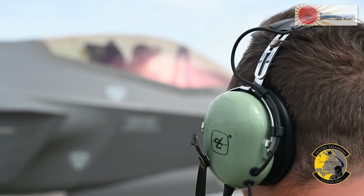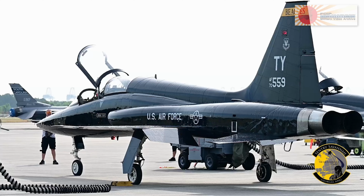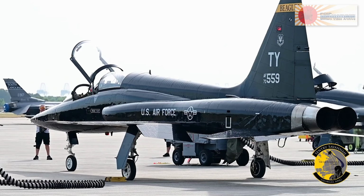Sentry Savannah is NGB's premier counter-air exercise, specializing in fifth and fourth generation fighter tactics. As the exercise director, I designed Sentry Savannah to be in line with the Chief of Staff of the Air Force and National Defense Strategy. The common theme from our senior leaders and political leaders is that we have to train for tomorrow's fight. That is exactly what Sentry Savannah does.